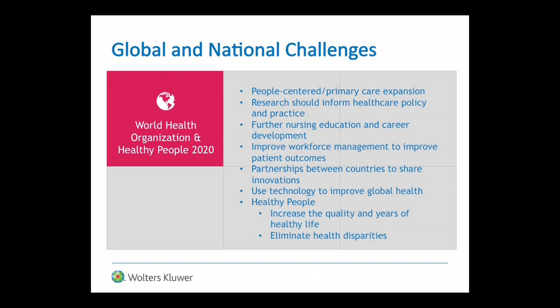We also know that there are different countries throughout the world that have better opportunities. They have more resources. And what the World Health Organization says is that we need to partner with the countries that don't have those resources so we can help them along. We also know we need to use technology to improve global health. That is the only thing that's going to improve global health, because when you look at the world, most people, no matter what country they're in, many people have smartphones. So we're going to be using technology to really improve global health.